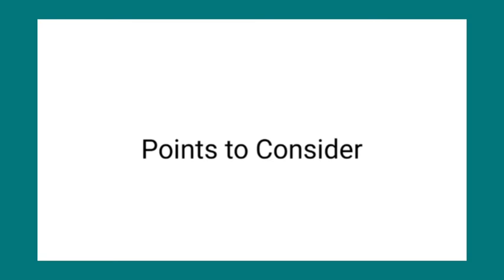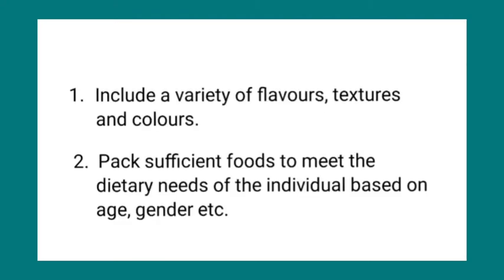When preparing packed meals, there are certain points that you must consider if you want to be successful, and I'm going to share them with you. The first is to include a variety of flavors, textures, and colors. Just because it's a packed meal doesn't necessarily mean that it has to be bland or it has to be boring. You want it to be exciting and inviting.